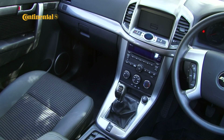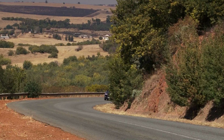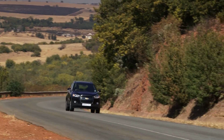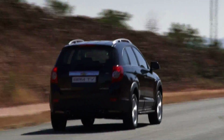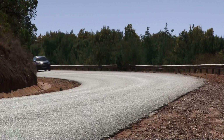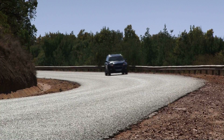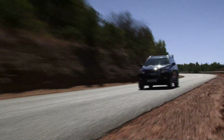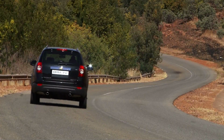And then there are the gears themselves. They're just too long, which may contribute to the engine feeling like it's got no power. On the highway, this Captiva often requires downshifts to overtake or to conquer a slight rise in the road. And if you're thinking this car is better suited to life off-road, you're sort of right. It has things like hill descent control, but it also has a front lip spoiler that gives it the ground clearance of a porcupine.